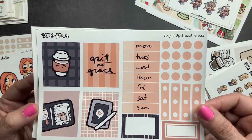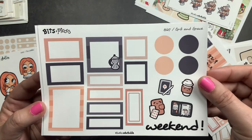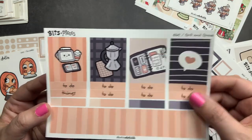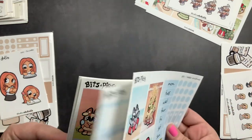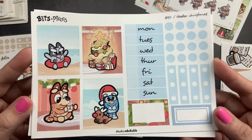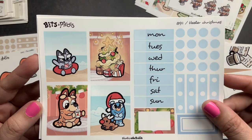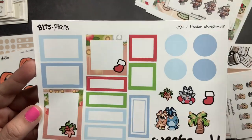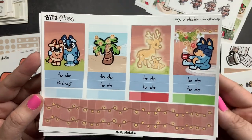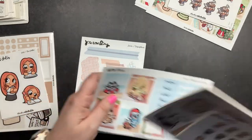But this one is called Grit and Grace, first sheet. Sorry if you can hear my boys in the other room. Second sheet, and third sheet, and this one is Healer Christmas, based on, I think the dog is Blue. Is that the name of the dog from the cartoon? I think that's what it's based off of. So first sheet, and the second sheet, and the third sheet, super cute.